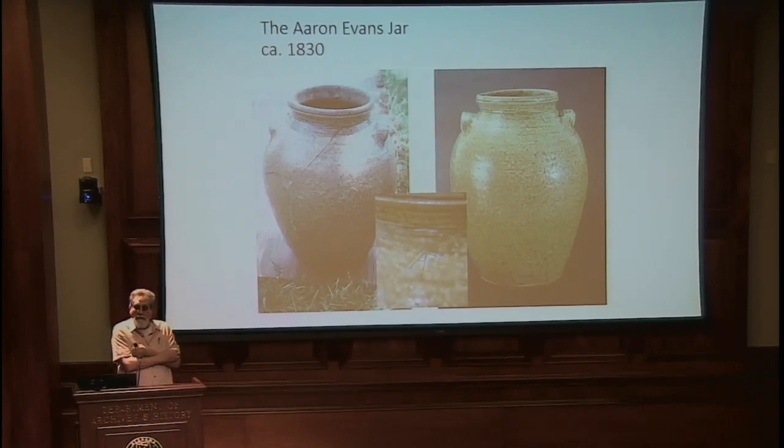We attribute it to Aaron Evans. It is stamped AE. It could have been made by Aaron Evans. It could have been made by someone he hired as a potter. And it could have been made by an enslaved African-American potter. We're just not sure.